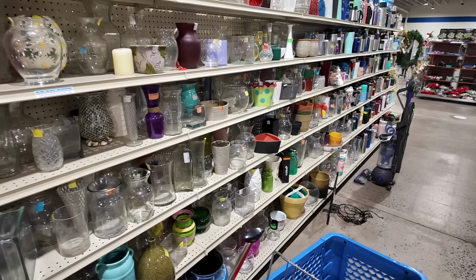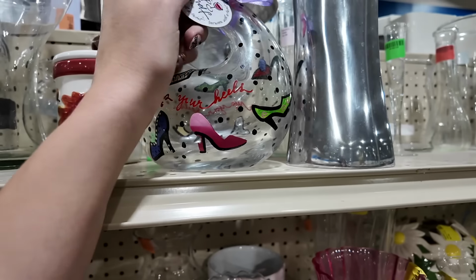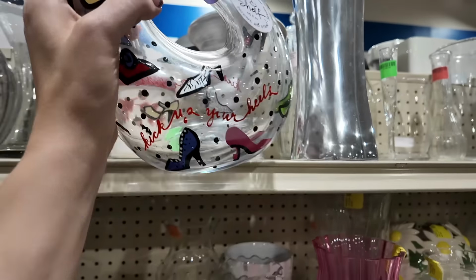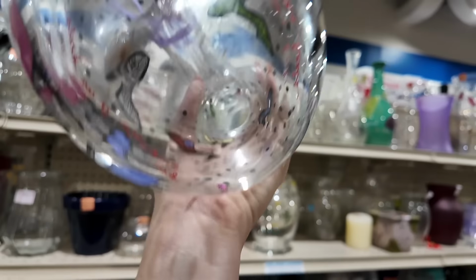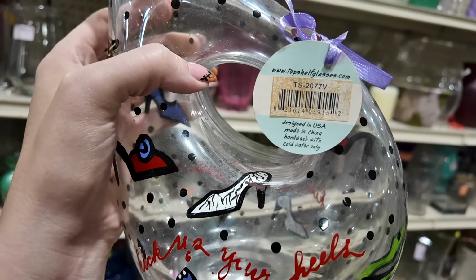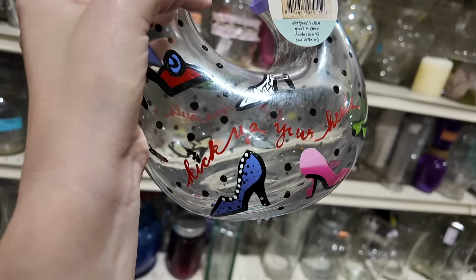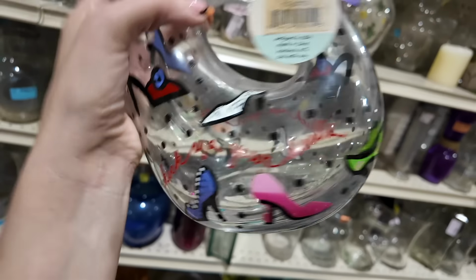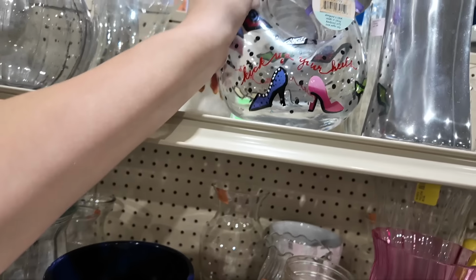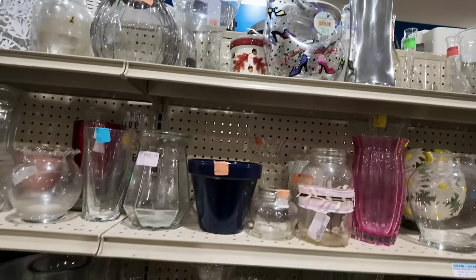Let's take a browse through the vases. Oh, this looks like one of those. Is that those margarita glasses and stuff that people get? I don't know, I've never bought them. Designed in USA, made in China. Maybe. Kick up your heels. I've seen people buy and sell those before. I don't know really what they're worth. I think that's what it is though.